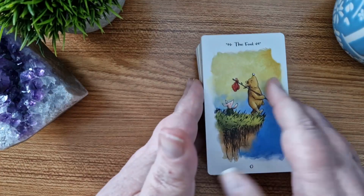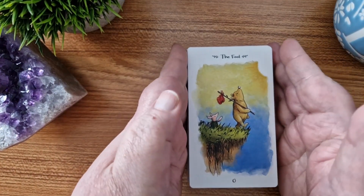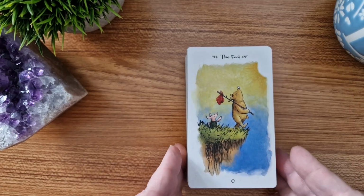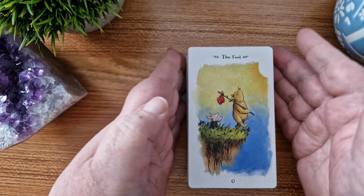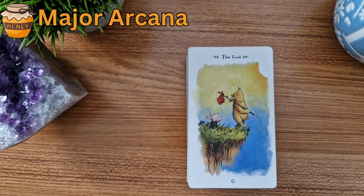The only card I've actually seen so far is the Fool. And oh gosh, I was so excited when this arrived. I'm just so excited. I've been waiting for this, well, we all have been, for so long. I was just so thrilled when I opened the door and the package was laying there. Yeah, really happy. So these are the cards, and this is the Fool.